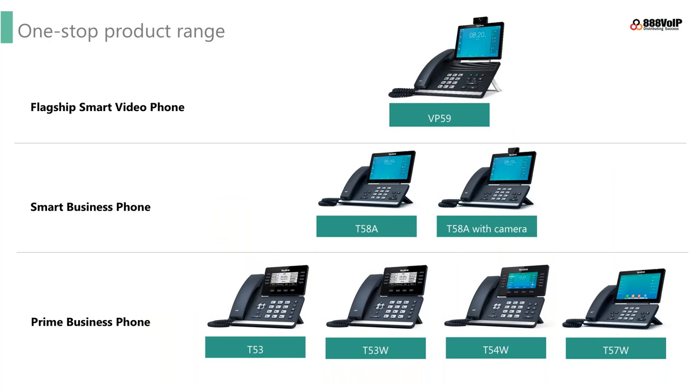All in all, it's 7 phones. Some of them are enhancements as we see with the T53 and 54 as an example, even the T58. They're building off of existing technology and first generation models that we've seen previously with the T53S, 54S, and 58V and 58A. We'll go ahead and look at the feature set in a little bit greater detail on a per phone basis as we go through the presentation today. But this is the hierarchy of the new series of phones that Yealink has rolled out.